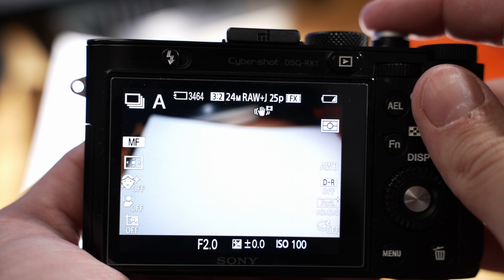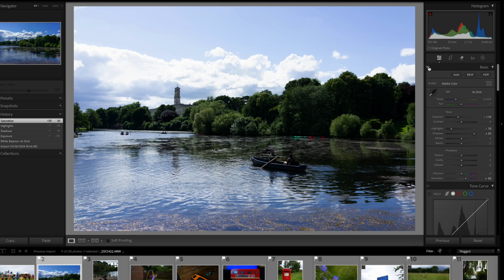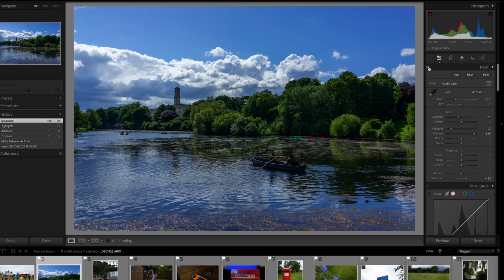You can sort of get away with it because the sensor has a lot of latitude, so if you're using raw files, you can bring that down in post. However, I don't like doing that because sometimes it just does look a little bit too bright, and I want the confidence to know that I've definitely exposed it right in camera.